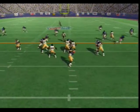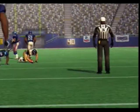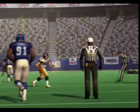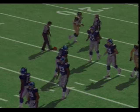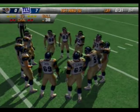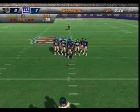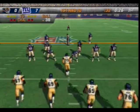New York comes out in their nickel package. Gets rid of it. Complete from the wide receiver. They move the chains on the third down catch by Glenn. And that's what he does. If you need a big third down play and you need a first down, you look for this guy. First and 10. Ball on the 38-yard line.